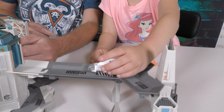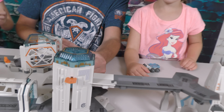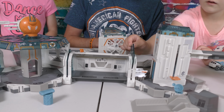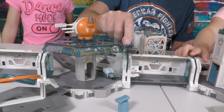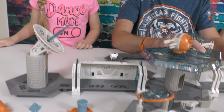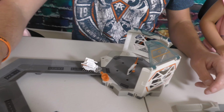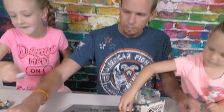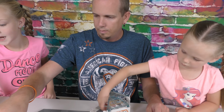They float in outer space. Here, we'll have them go down, and then down the elevator. Oh no, the door's closed. We got to open them up. Such a cool thing. Look at them. Where's that one going back there? We got to open the doors. Oh, my goodness, this is so fun.